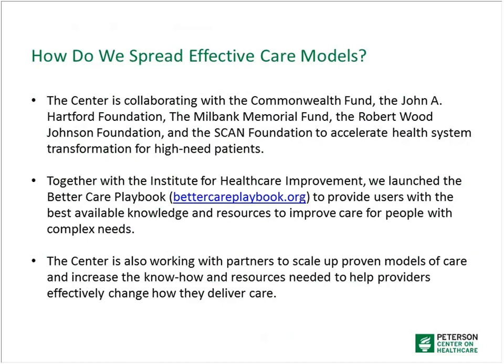We're working with the Commonwealth Fund, the John A. Hartford Foundation, the Milbank Memorial Fund, Robert Wood Johnson Foundation, the SCAN Foundation, to build knowledge on this how, one way through the Better Care Playbook, which is an online resource developed with the Institute for Healthcare Improvement that provides a lot of resources and tools that we hope users can practice in their own care settings.